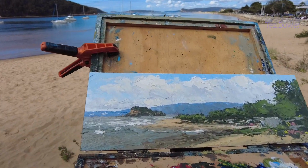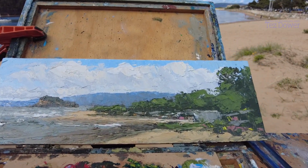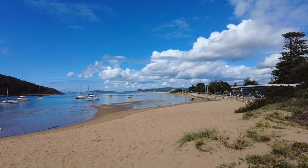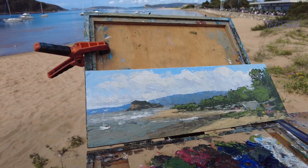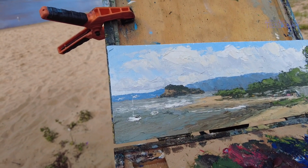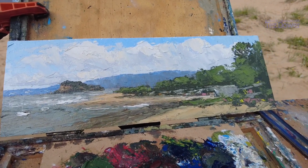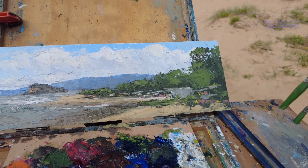So yeah, there you go, there's the painting. I'm happy with it, but it's got no light, obviously, because of the way the day is. But I worked with a palette knife. It was actually just fun. I was just having fun and enjoyed it. Put a couple of little boats in there. And there she is. So tell me what you think in the comments.